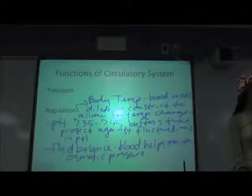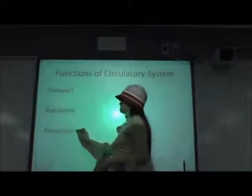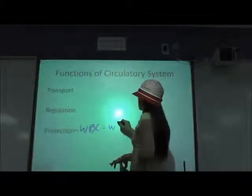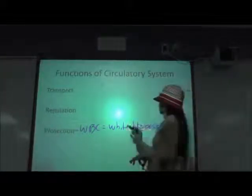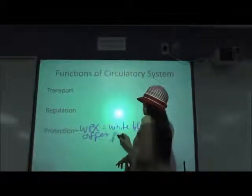Then the last function of the circulatory system, or blood in the circulatory system, is going to be to offer protection. And that's because our white blood cells are our immune cells. So these WBCs are white blood cells. And they offer protection against pathogens. And we'll talk more about this when we get to the immune system.